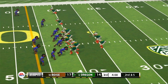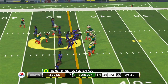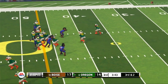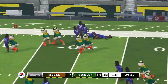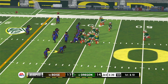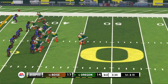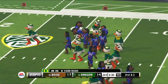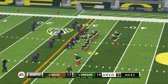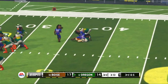Mike 13. Ready. Black tie. Tackled after a decent pickup. Here's the pitch, and now he's got the corner. Makes it out to about the 39. And he carries the ball for a nice gain. Makes it second and two. Team, Mike 13. Let's go. And down he goes at the 36.